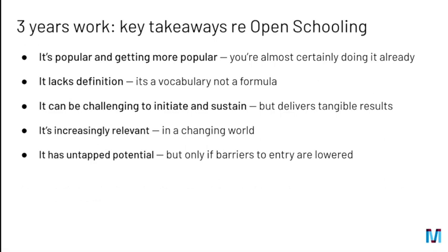So we've done 3 years working in this field. We are looking forward to now, I think, because I feel like open schooling has given us a language to describe work that we were doing already. Lots of teachers are doing it already. There's something about the vocabulary of it, not the formula of it, that gives us something to work within.